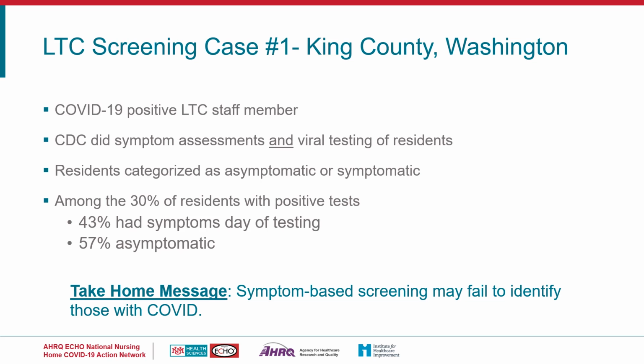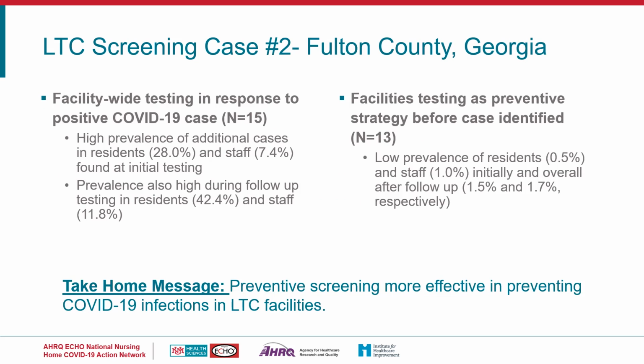When they looked at the residents with positive tests, 30% of them had positive tests, 43% of them had symptoms on the day of testing, and then 57% were asymptomatic. So the take-home message when we're looking at this case is that if you're using just symptom-based screening, you're really going to fail to identify many of those that could very well have COVID. So this is a case where it really shows us the importance of doing those testing screenings.